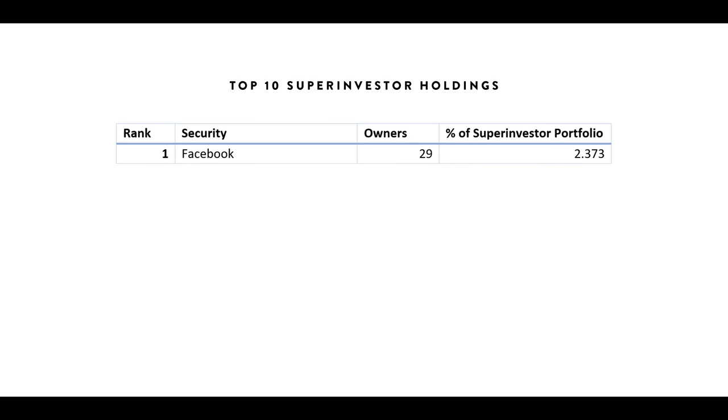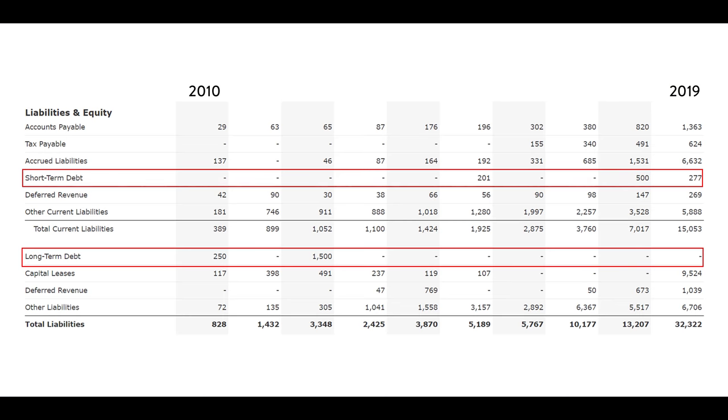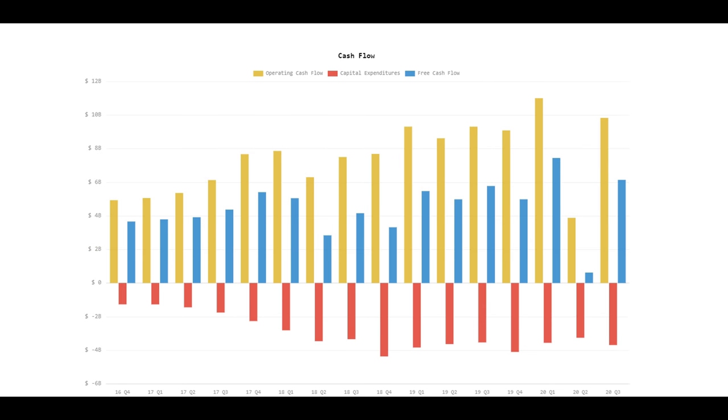29 of the 69 super investors own Facebook in their portfolios, which is staggering. It takes up 2.3% of the super investors' total portfolio. And I'm totally not surprised by this. Obviously, it's a massive moat company with their network effect. Management team is fantastic. They keep their debts really low. It's obviously a money printing machine because they're in digital advertising. So I'm definitely not surprised that this is the most held stock.